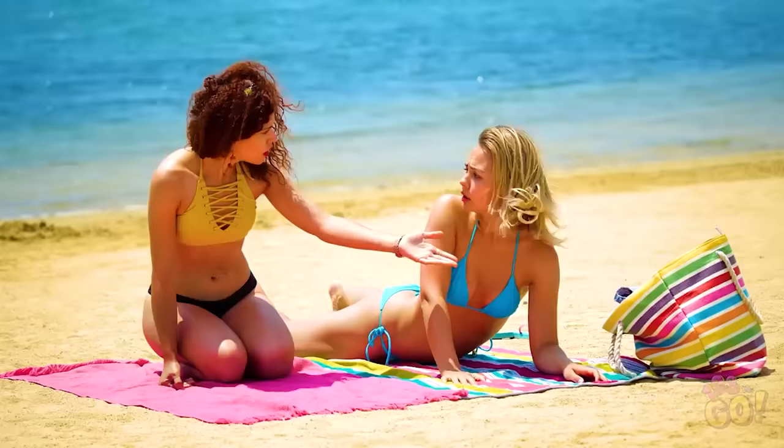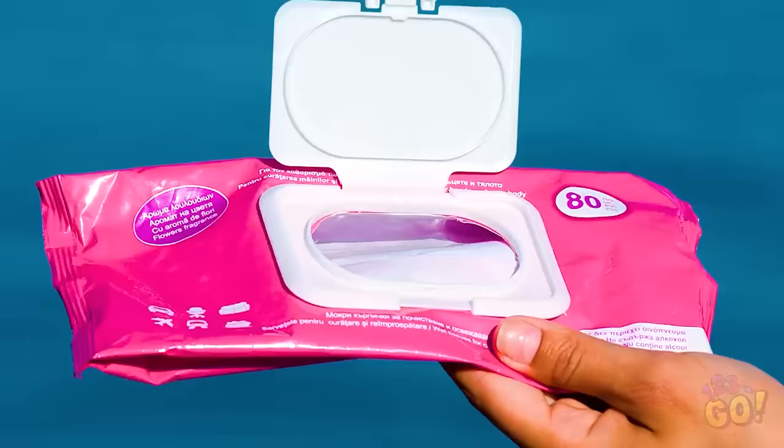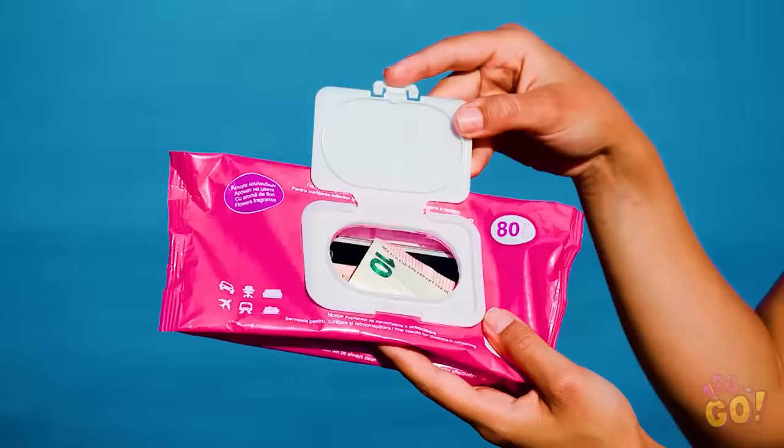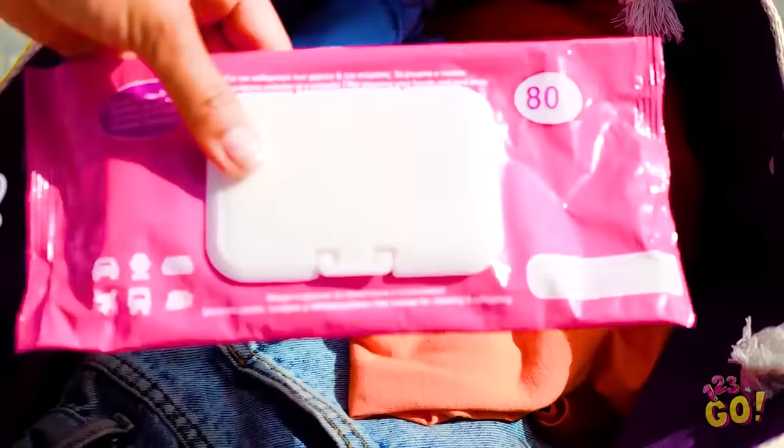To prevent theft, try sticking your stuff in unsuspecting items, like this wet wipe dispenser. Take the wet wipes out and stick your keys in there. You could also put in money, and your phone should fit too. Close the sucker up and no one will ever guess what's in there but you.